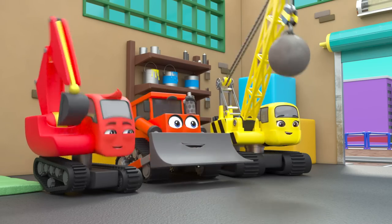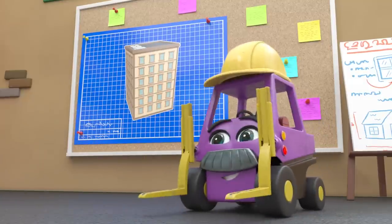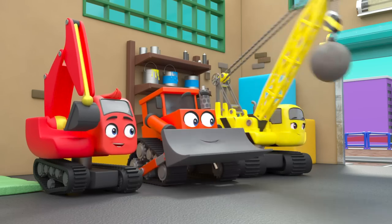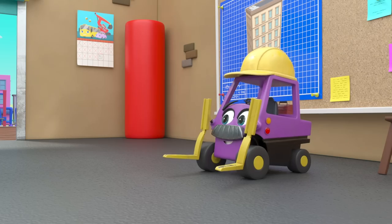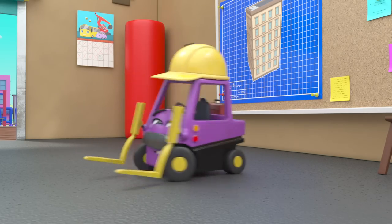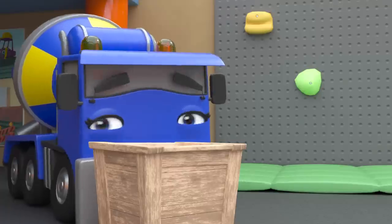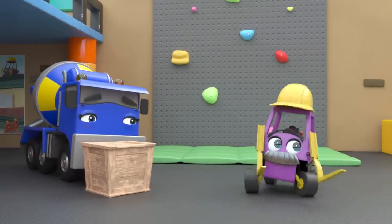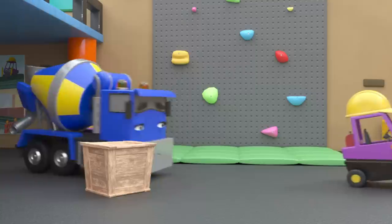It's another day at Construction HQ. I wonder what's in store today. They're building a tall office block. Wow, that's big. Let's get to work. Hang on. Where's CJ? She's hiding behind that box. I hope she is okay. But Mr. Rubble is getting impatient. Time to get to work.